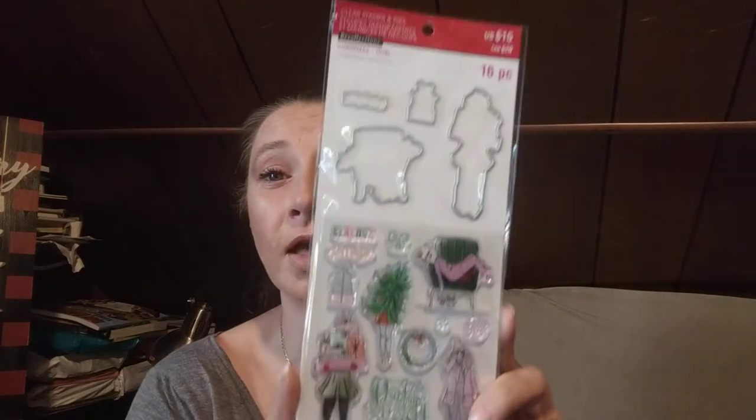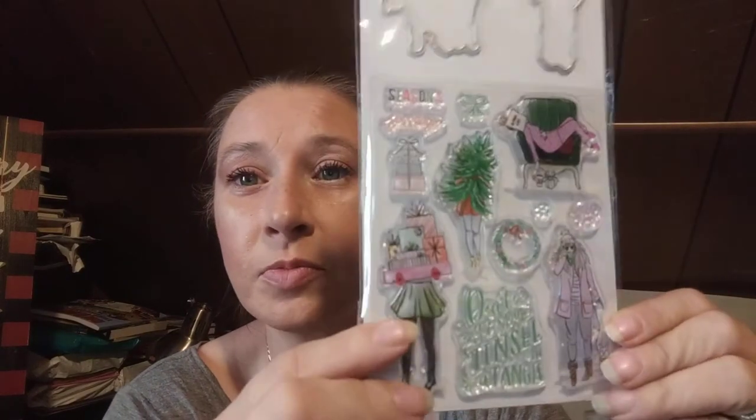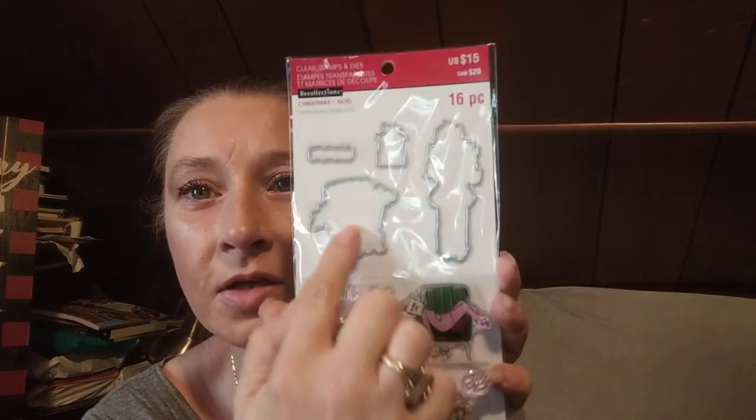And last but not least, these are my favorite of the collection that I found. These are the women sleeping and shopping and doing, what is she doing? She is walking the dog. And then it says, don't get your tinsel in a tangle, season's greetings. The one that's sleeping has sleigh list on it, and the other one has presents. That says sleigh list, and this all coordinates with this. So that was an awesome find. I had to dig for that.